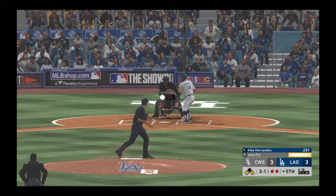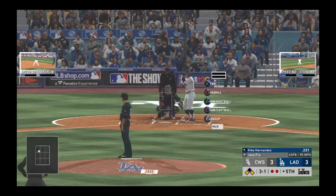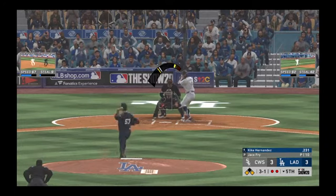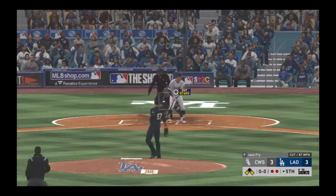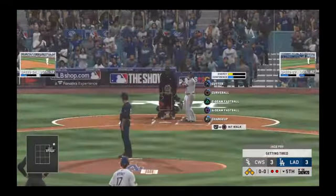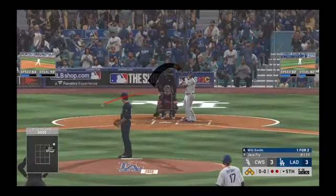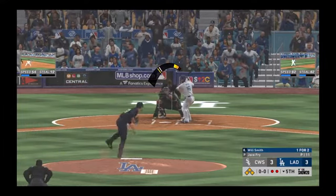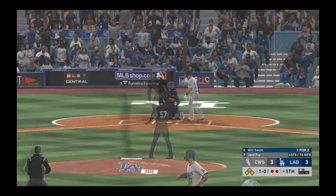Will Smith would be next. Taking all the way, and it's 3-1 now. And he lays off ball 4, so he comes right off the bench and works the walk. Usually easier said than done. Into the box for the Dodgers now, Will Smith. And he does so with 2 gone in the inning, but with the bases loaded.